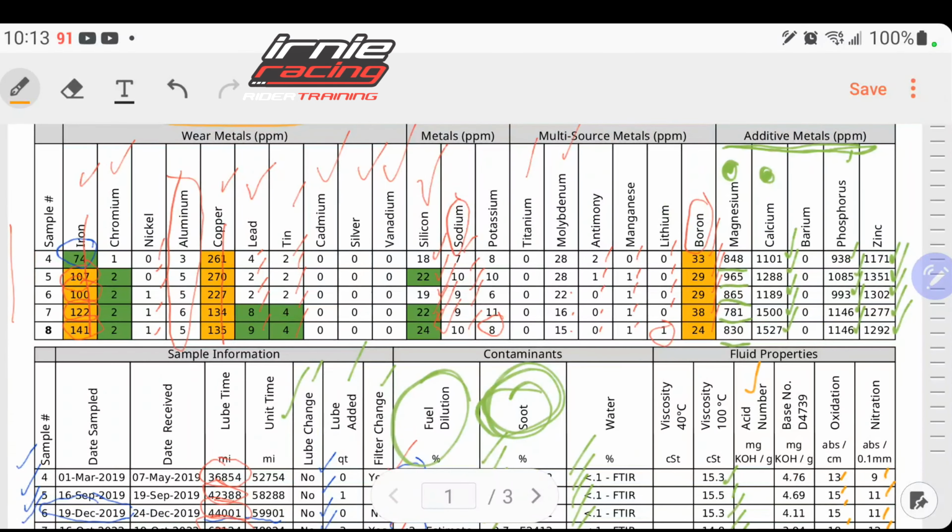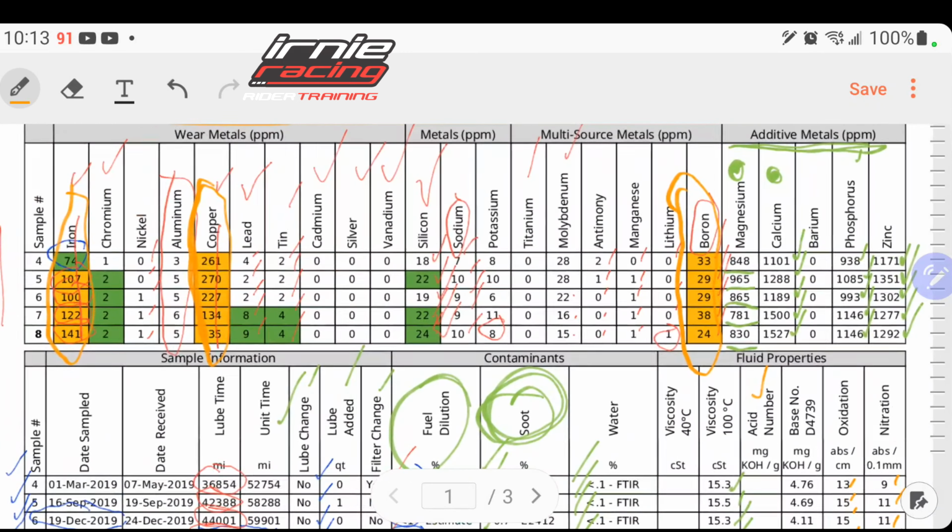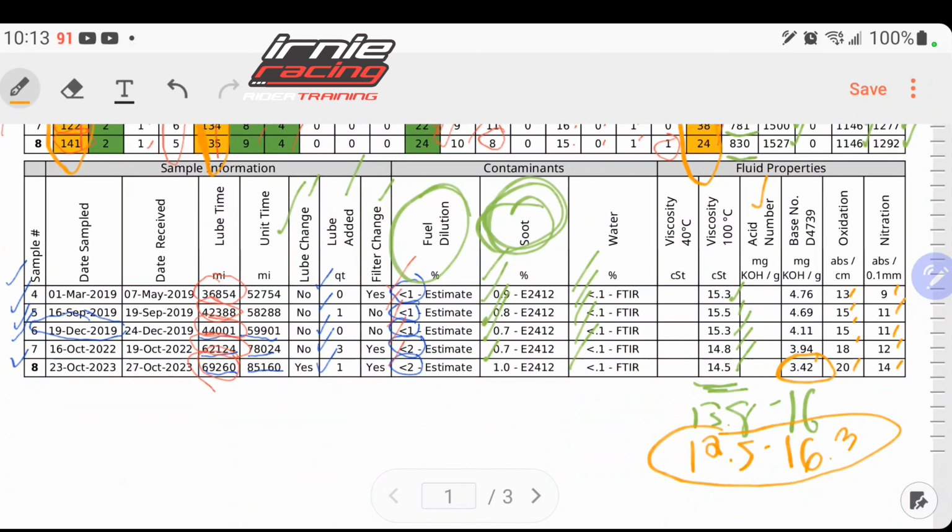So again, copper could just be leaching from the copper pipes. Iron is just slightly going up, and boron is just slightly declining naturally, and that is a multi-source metal. It's not a wear metal. It's a multi-source metal in the oil. And so yeah, I would say from these trends, I could have a conversation. I wish we had the previous samples to compare to. I'd have to phone them and get them to send me a graph with all of them, and maybe I'll do another update on that.